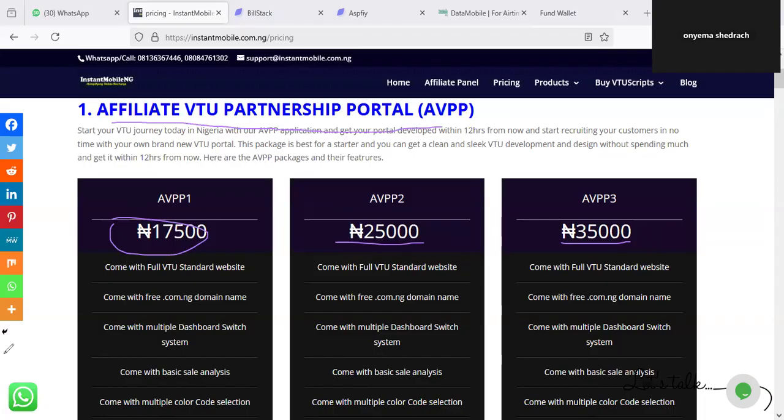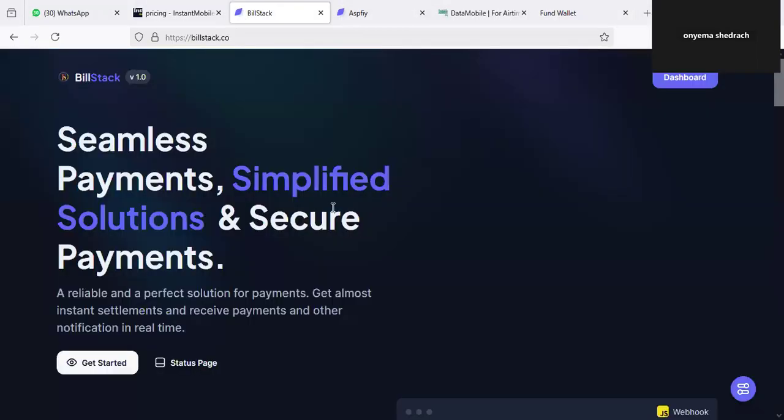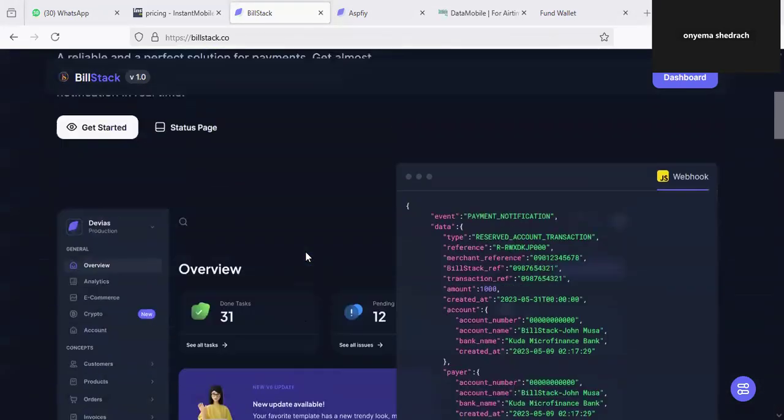Okay. Now, for you to get started, there are these two payment systems. To activate it on this UV application, there are two companies you have to partner or affiliate with. The first one is BStack. If you go to bstack.co, you'll see it's a seamless payment collections platform. They help you have a virtual account for your business. So you can easily see it.